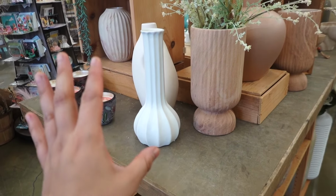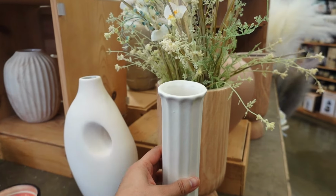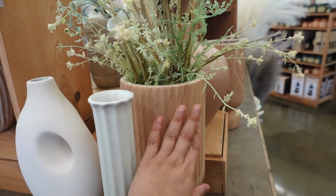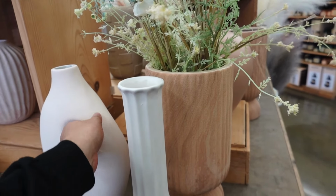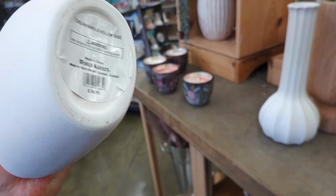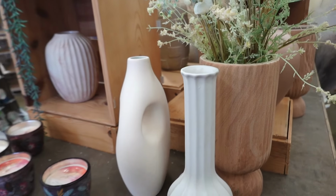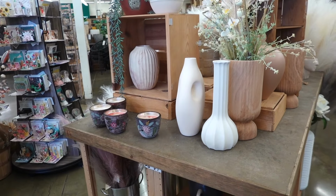I have to say, I really love this vase right here. This one is $21.99. It's a flute vase. They have different ones. I do like this one right here. And this one as well. Let's see, this one's $34.99. They do have a variety on their pots and vases.